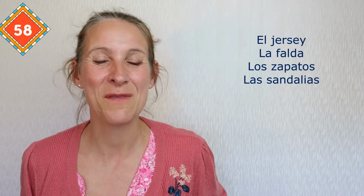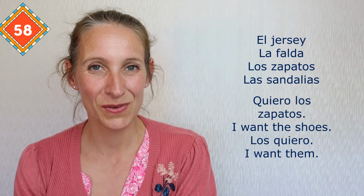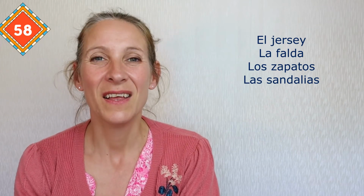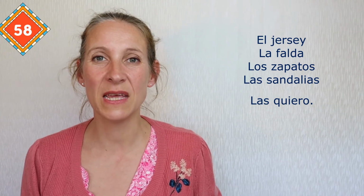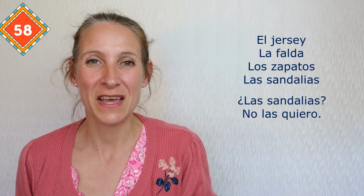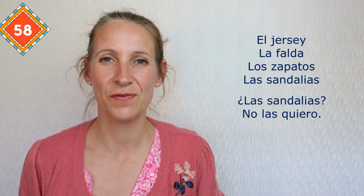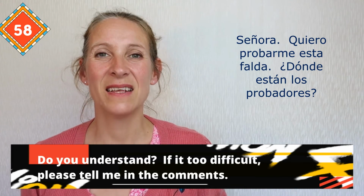Lo podemos hacer. The shoes, los zapatos. Quiero los zapatos. Los quiero. And the sandals are las sandalias. Quiero las sandalias. Las quiero. If you want to say I don't want them, no comes right at the beginning, and the word for no is no, like not without the t. So, no las quiero. Las sandalias, no las quiero. ¿Vale? Perfecto.